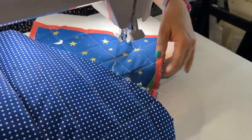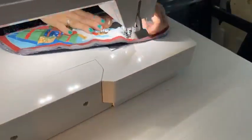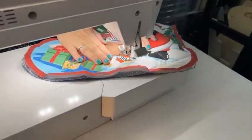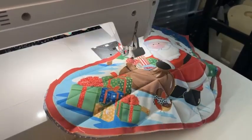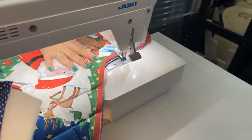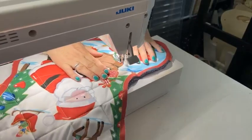I'm hoping we'll get all of this made in the hour, but if not, I'll do as much as I can, and then I'll finish it off and show you the finished stocking later. But as you can see, this is why I pretty much wanted to start it from scratch. I'd obviously cut all the pieces out before we went live, but it's not too bad a make in terms of time. It's quite quick.